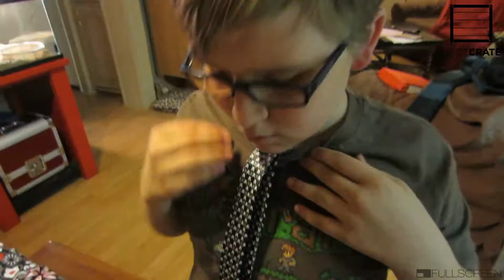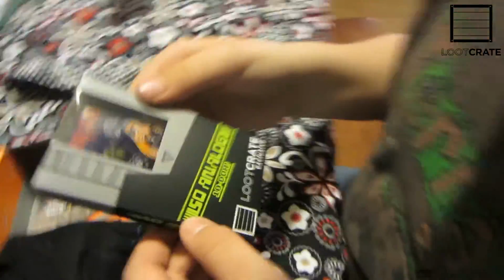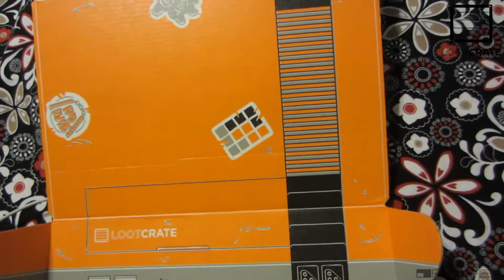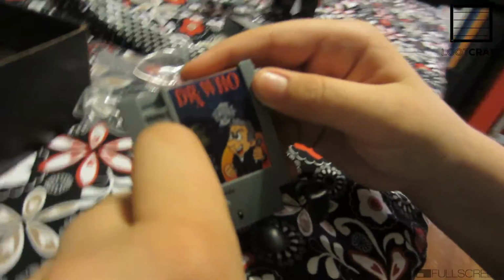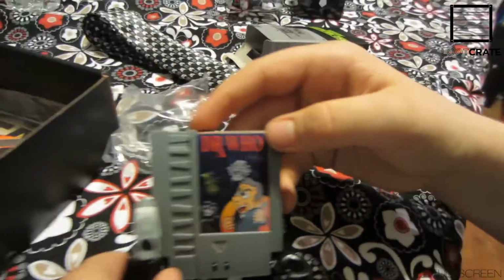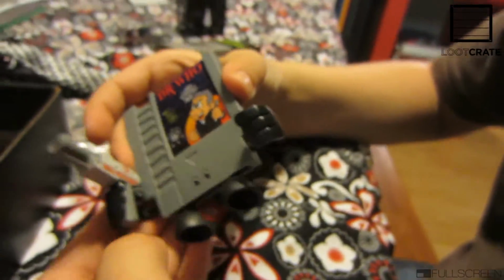The tie. Okay. Space Invaders tie is cool. Yes, it is. It looks like it's supposed to be a Nintendo cartridge. It's pretty cool that the box looks like a Nintendo NES system. And we have an NES cartridge minifig. This is Doctor Who on it, you know, kind of a Mario-ish type font. And it's got the light gun from the Nintendo Entertainment System. Awesome, way rad.